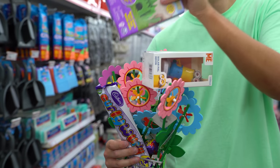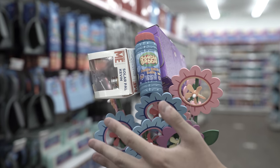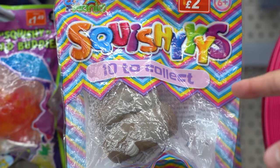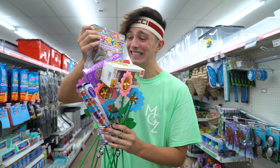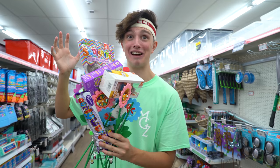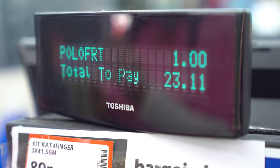Kinetic sand. Don't mind if I do. What about these bubbles? Look at that. Oh, that was close. It wobbled a little bit. There's even a squishy poo. I have to find a way to get this on there. It's starting to get really wobbly, guys. This might be the last thing. There we go. I think I'm gonna leave it there. This is actually starting to get me really worried. In total, I got 23 pounds of items using only the mini shopping cart.